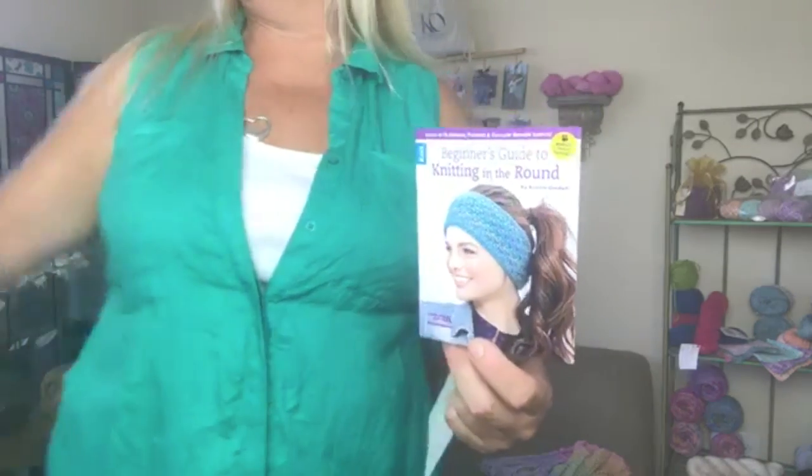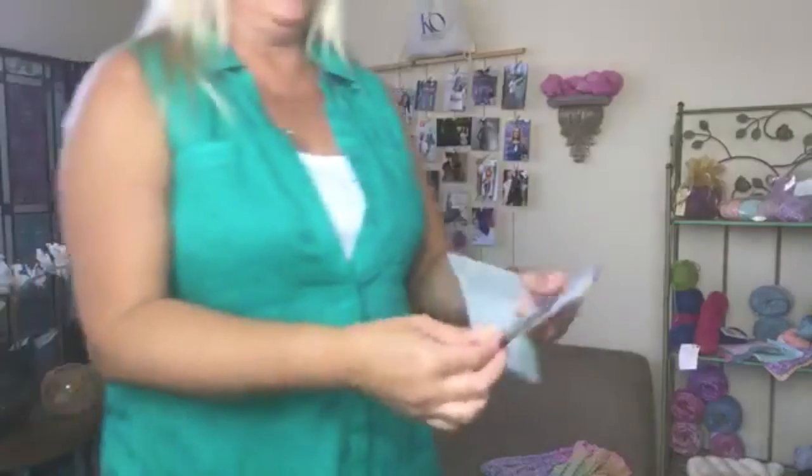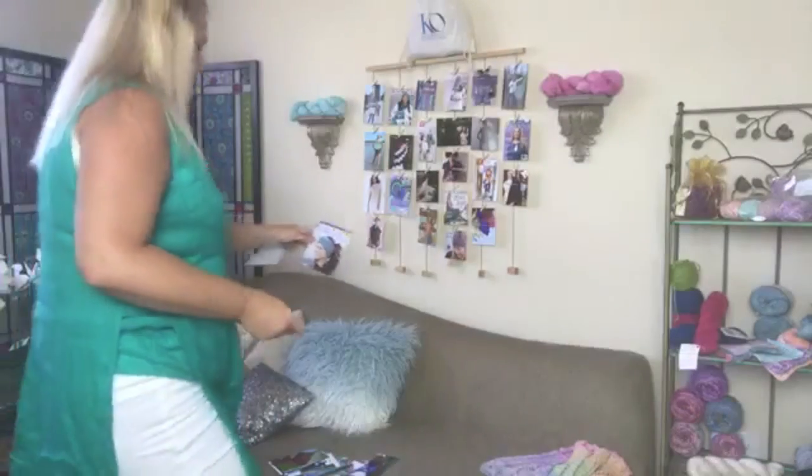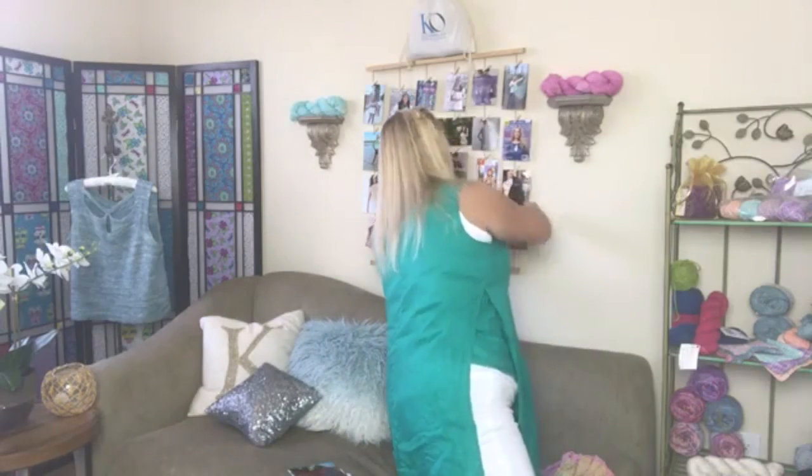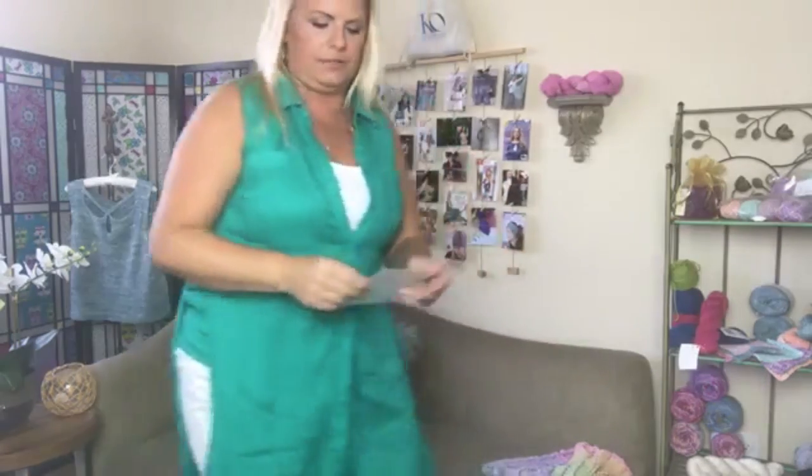Lots of cute projects in there. Definitely still available for sale. It's not very expensive either. Okay, makes a great gift. Actually, I think books are always great gifts.